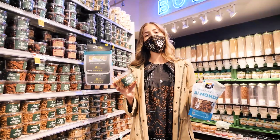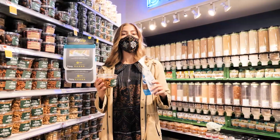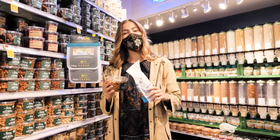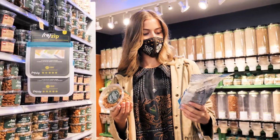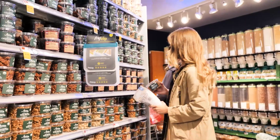But they can be quite tricky, say if you're stuck in traffic and you have this around. So I like to separate them into little pouches of approximately 12 to 15 almonds. So I'm going to take these.